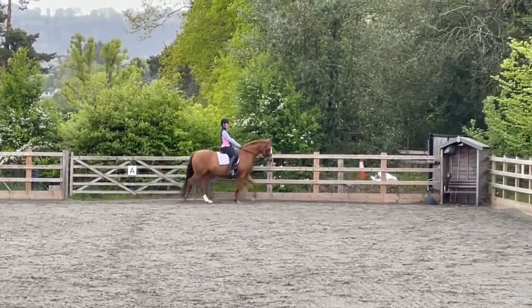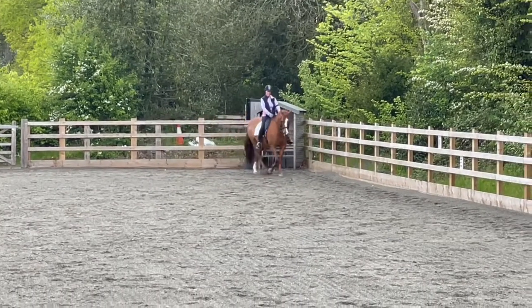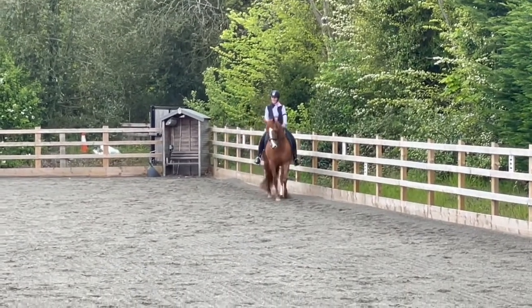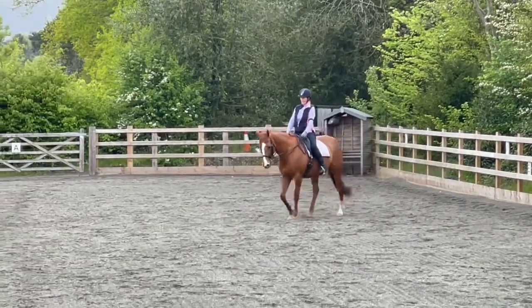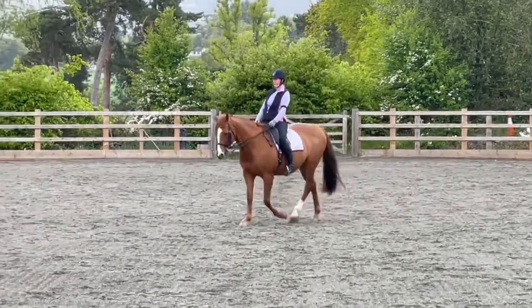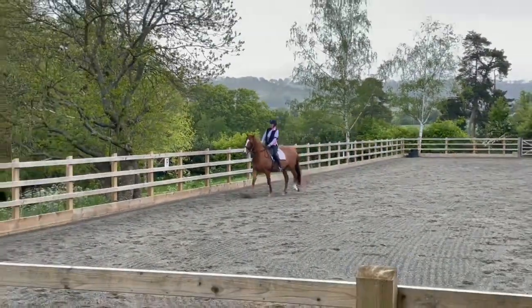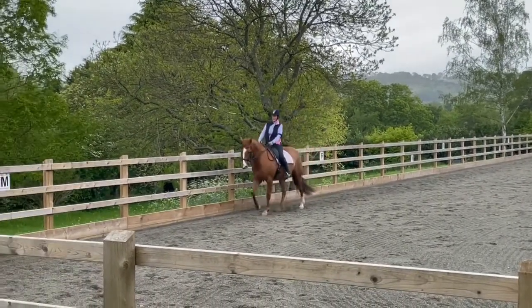Fairly fluent transition into the walk and regular in the steps, could have more suppleness through the body, but maintaining the rhythm and regularity, so 7. For the extended walk, could be more supple over the top line through to the stretch, but regular and rhythmical in the steps, 6.5.